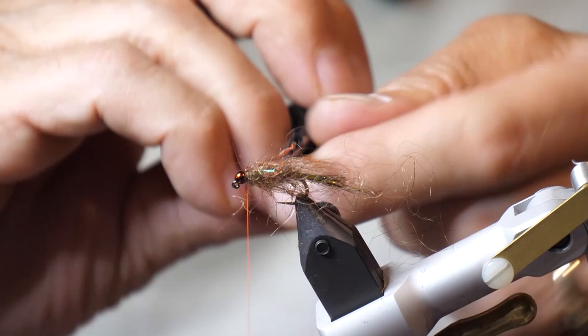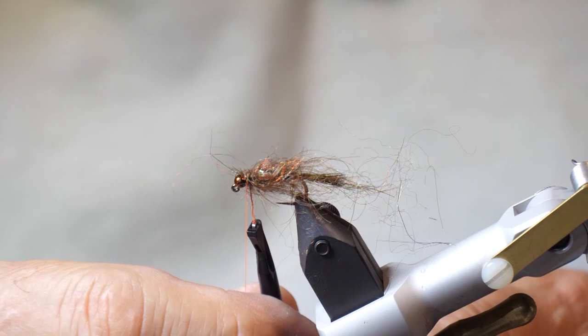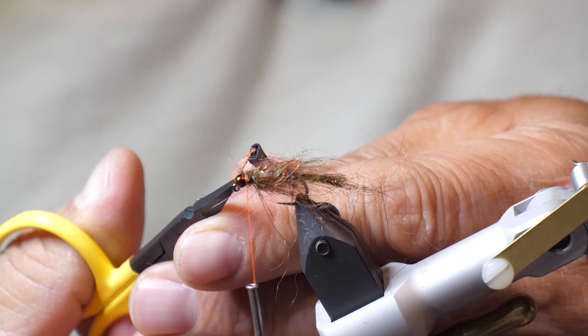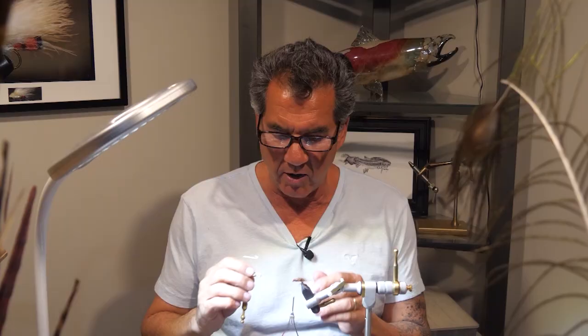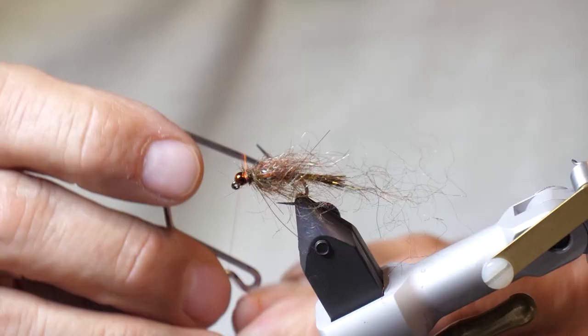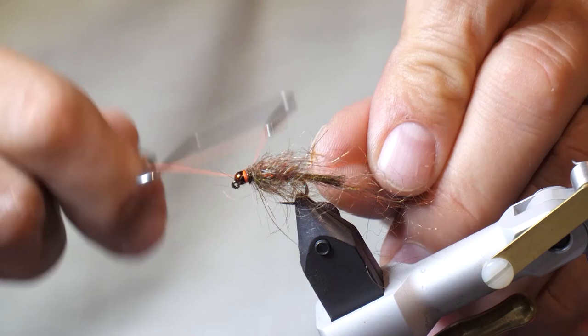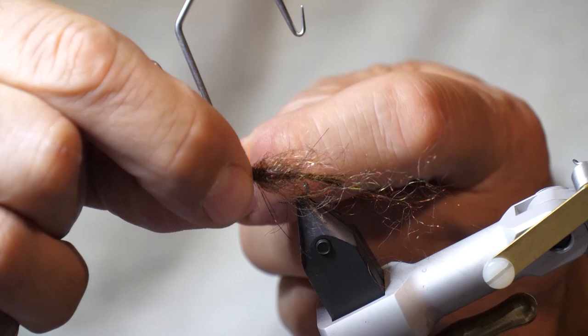I'm going to tie off right behind the bead. Now the body's tied in, we're going to do our traditional whip finish at the head, right behind the bead. And I like to, again, do a couple of whips on it because I want to form a little hot spot on the fly, right at the head. So do a couple whip finishes and cut off your thread.